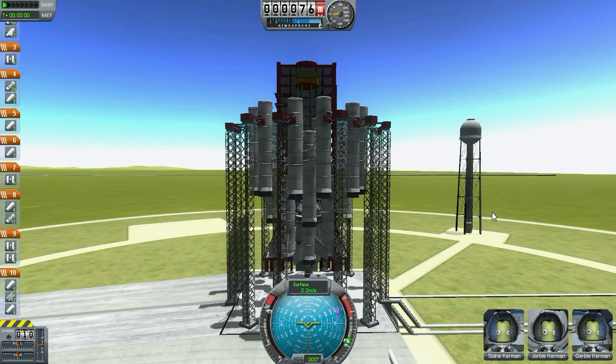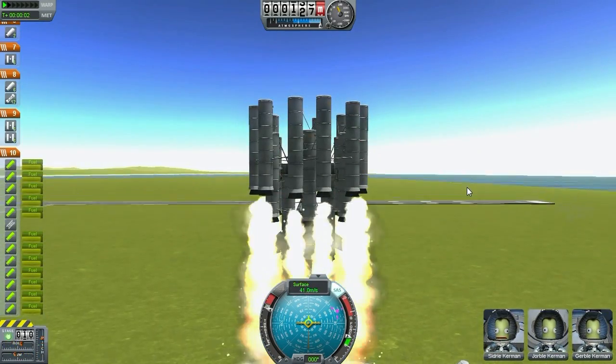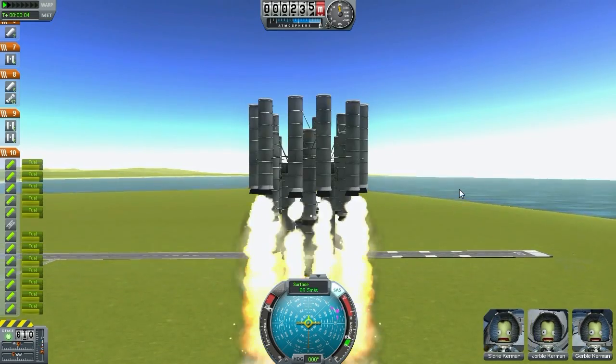So here we go. Throttles to 100%. That doesn't matter too much right now. Oh, I also meant to mention, as Insane Rockets Division, yeah, like in these. I don't know if I mentioned that before. Here we go. Fire. Off we go.